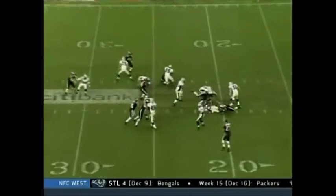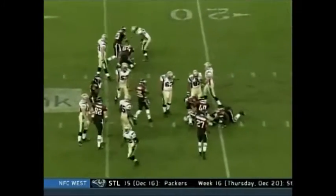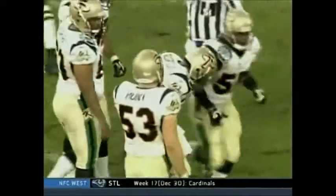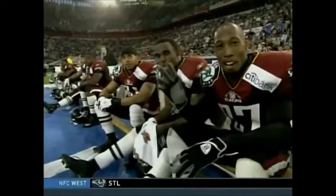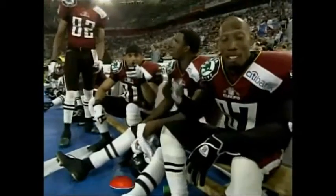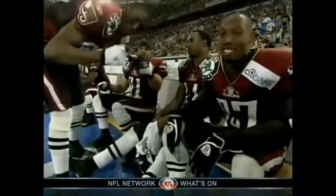And out across the 20, lost his footing. It might have been another one of those slips that was caused by the turf as he tried to change direction. Yeah, no question. You see him looking down at his shoes. But there you see Cedric Bonner right there, the outstanding receiver for the Rhein. He's having fun over there.